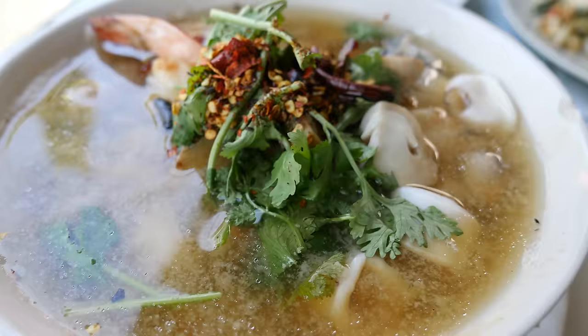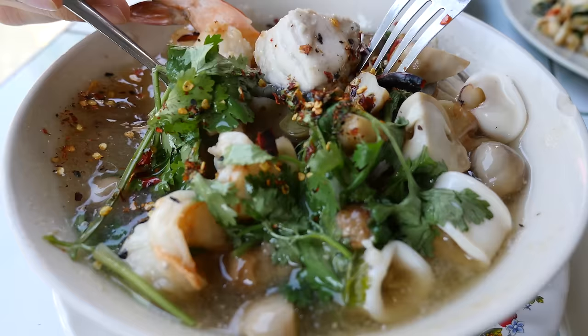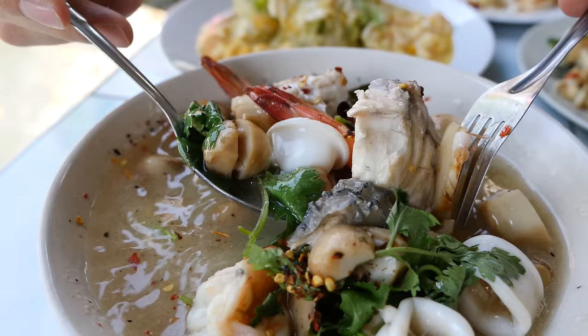Okay, moving back over to the tom yum. I'm gonna mix it up. Oh, there's fish in here. Dude, look at that nugget of fish. That tom yum is stunning.